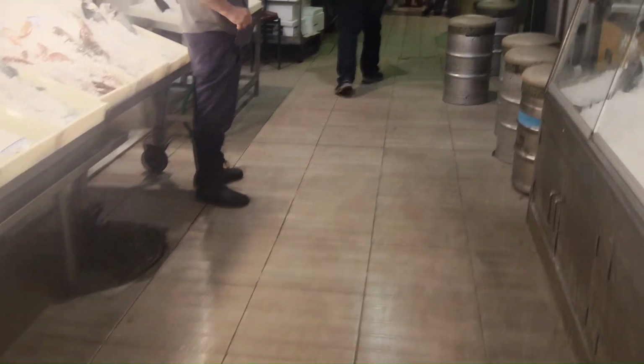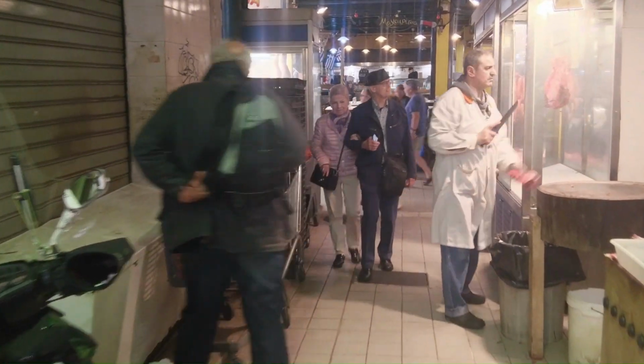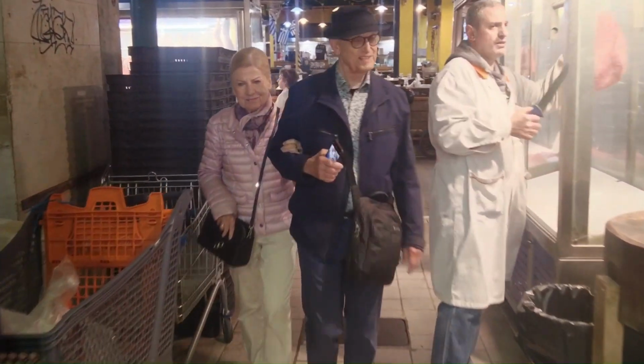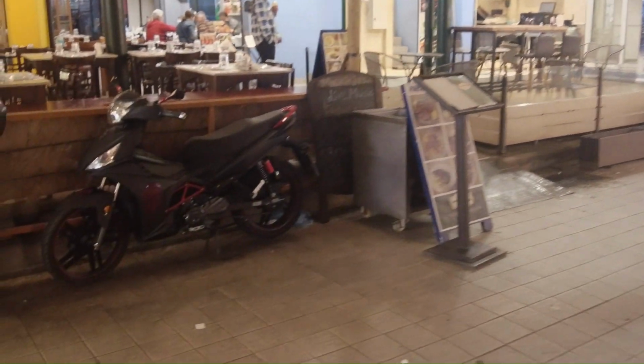As you walk up and down these areas, as you cross from the wet market to the meat market, the fish market to the meat market, you will find little bars, little ouzo bars. And as I've walked through, there's a couple more tavernas here at the edge of the market, and all of these market tavernas do use the fresh produce from the fish market, so it's worth a visit.